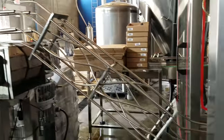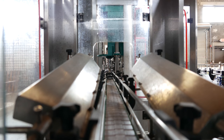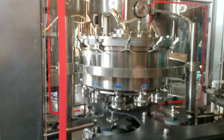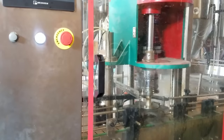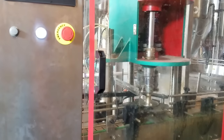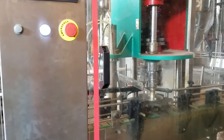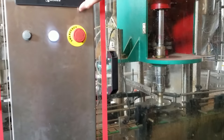So this is our sanitizer for the can line. We'll flip those cans up on here upside down, and this belt will run them through here. This will usually be full of sanitizer, and it sprays up into the can, cleans it up. This is the seamer, that's what puts the tops on the cans. That arm drops down, it's got four wheels around it, pushes on top of the can, and then the four wheels spin around and double seam the lid so that it holds pressure.